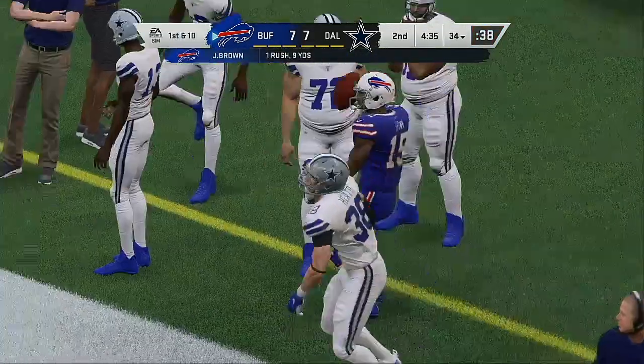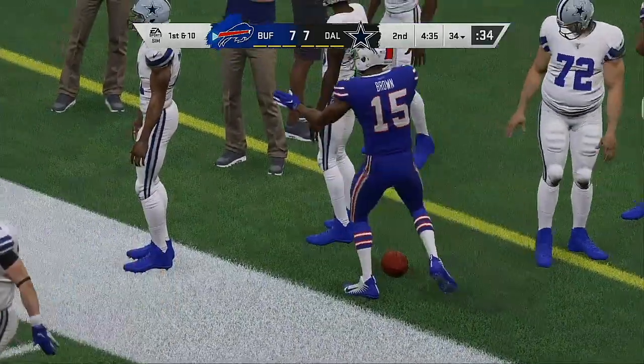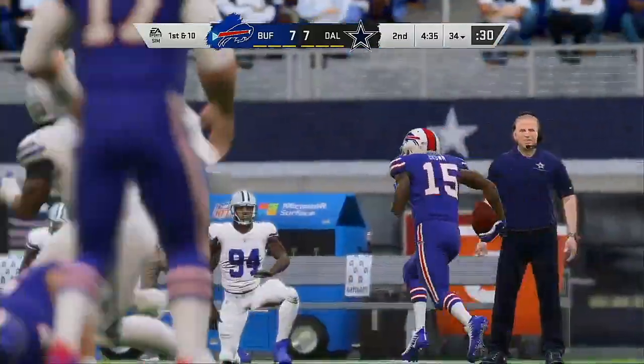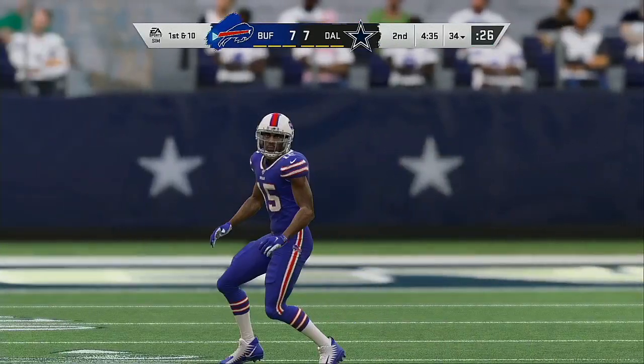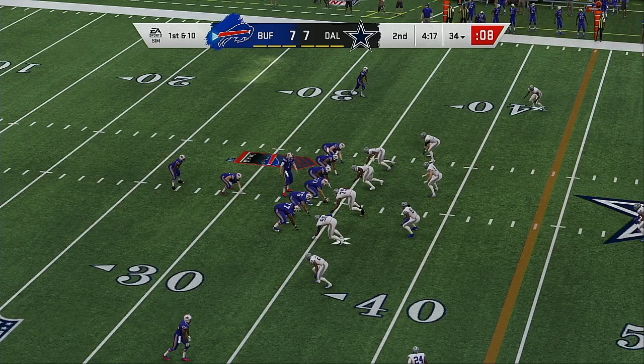9 yards to pick up there, and it's a first down. A gain of 9 yards. First down, Bill. From the 34 now, here's first and 10.